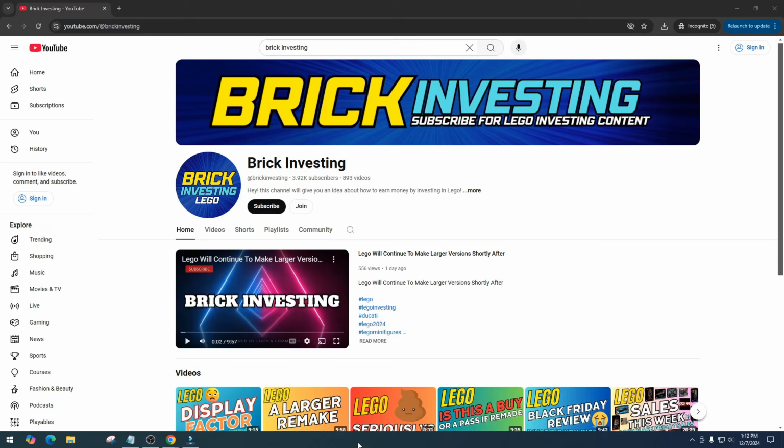I think LEGO might be using this as a tactic to clear out all the inventory because the set has really not been selling. I mean, it's done okay, but I do think there's a ton of inventory for this set. There are times where LEGO will add a set to the retirement list and then they'll pull it off. I think they're just tactics to, one, throw off investors, and two, to kind of move inventory.